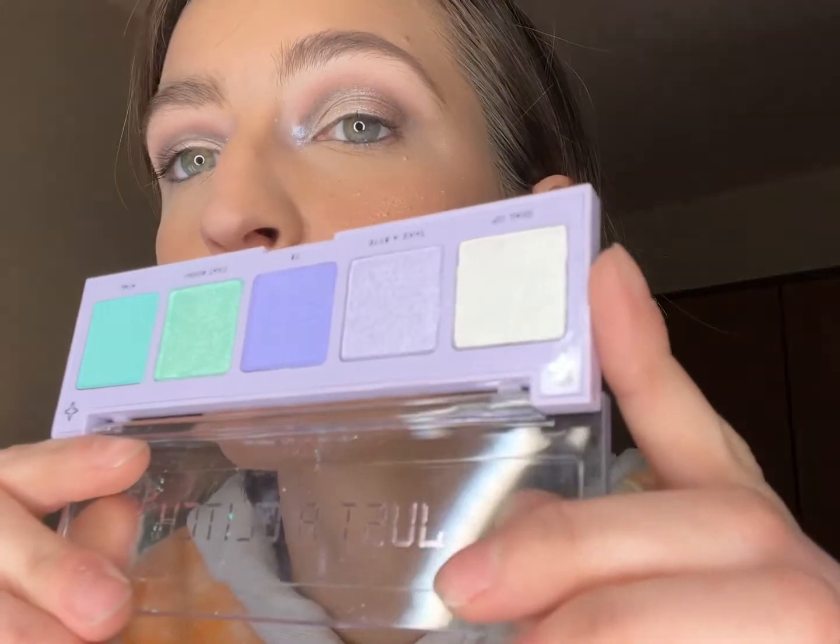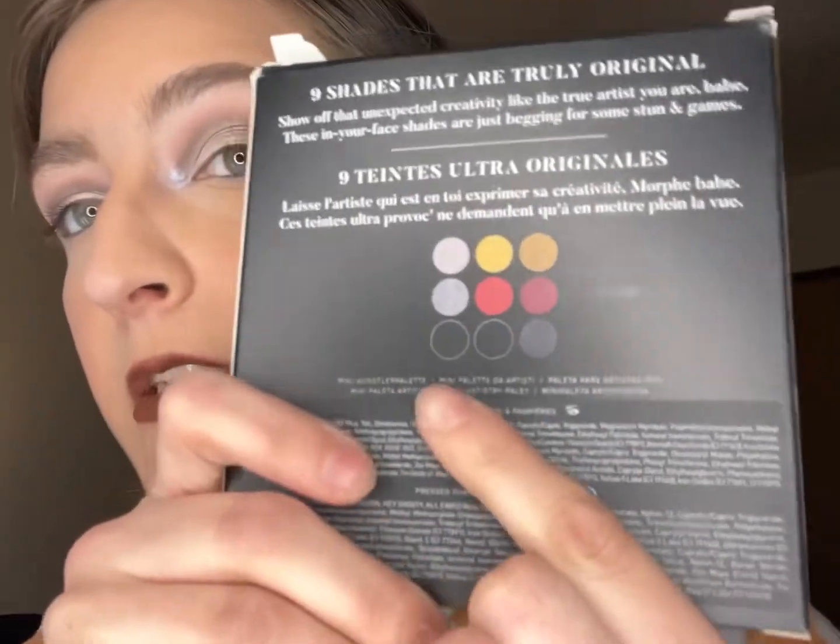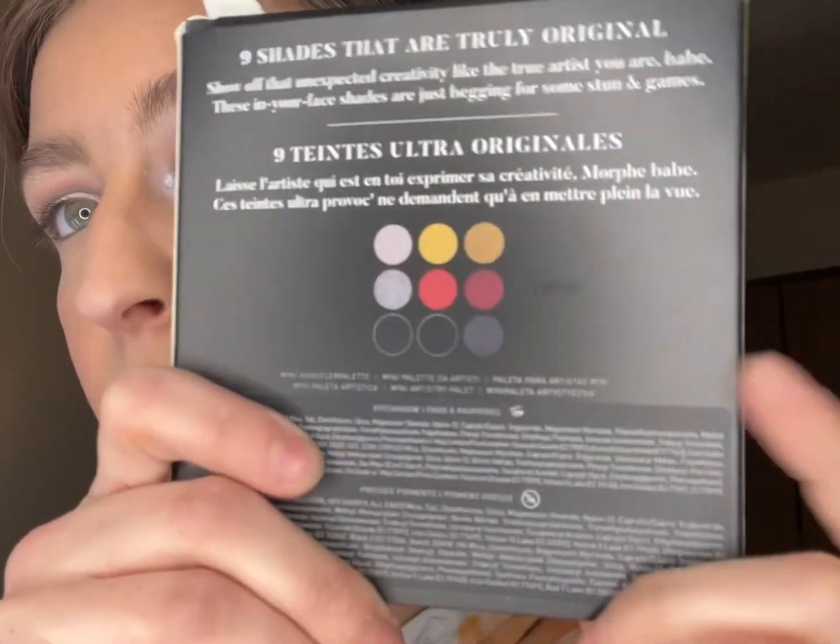And then the last one of the set is Just a Glitch. Here's the inside of this one. Probably the prettiest one out of three. And then the last thing for the giveaway is the Disney Making Friends Truth Be Told Mini Palette from Morph. It's a little ripped. I made sure it wasn't broken before I put it into the giveaway. And this is your inside color scheme.